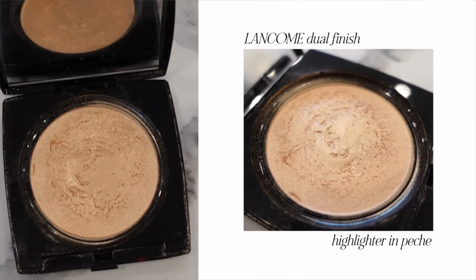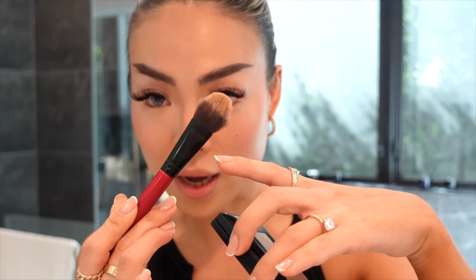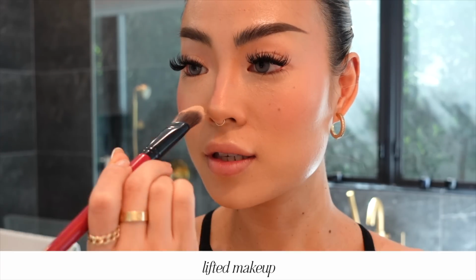And then I've been doing this trick for literally years, since I found out about this Lancome dual finish highlighter, and this is in Sparkling Peach. You basically get a brush that has a wide tip, but it's also flat. Okay, I'm done. You see where it just smells tanner. No shame in the game though. So we're gonna take that and put it on the tip of my nose, and this just makes my nose pop and it looks lifted. Lifted is key. This should be called lifted makeup. This is my favorite trick for giving my nose that extra pop. So you see how that really defined my nose and also gave it that subtle shine.